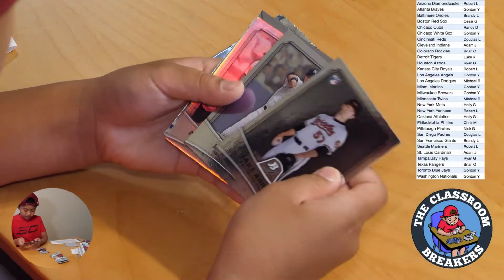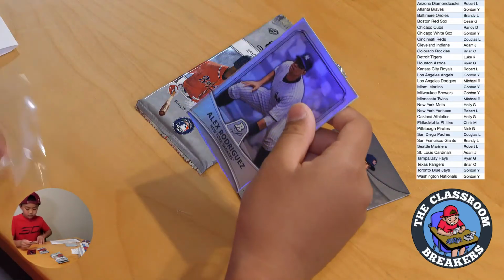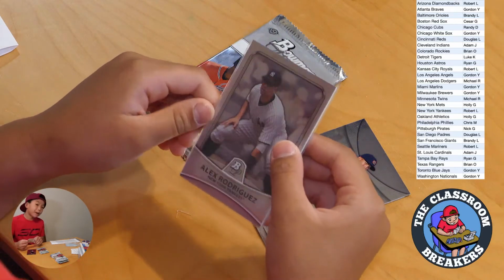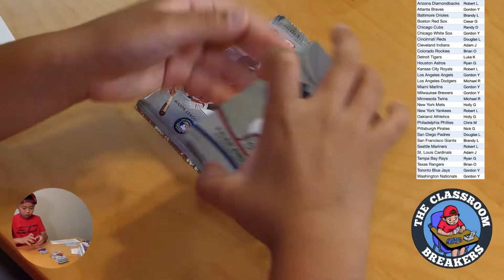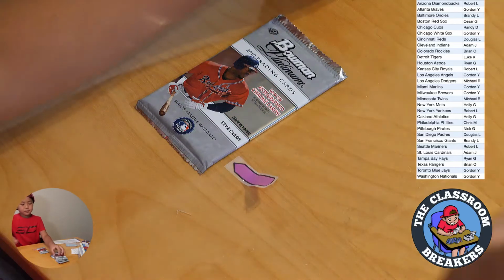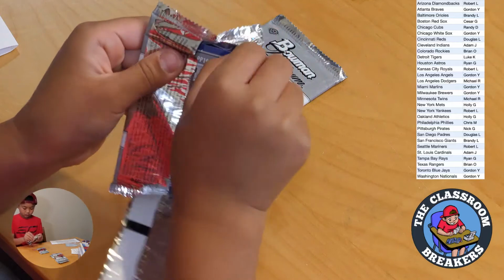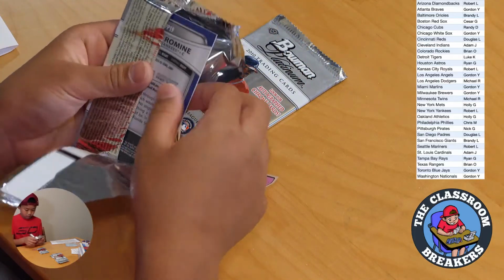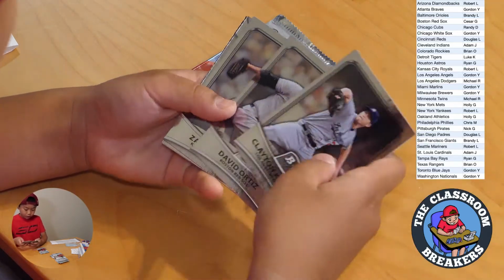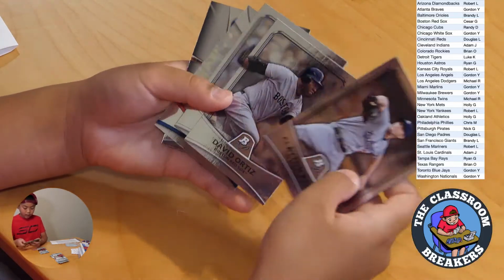Jake Arrieta, Derek Jeter. Ooh, very nice. Alex Rodriguez out of 999. Very nice. Alex Rodriguez out of 999. Going to the New York Yankees. Congrats, Robert L. Tyler Anderson and Mike Montgomery. Clayton Kershaw, David Ortiz, Zack Greinke, Kyle Winkler, and Austin Romine.